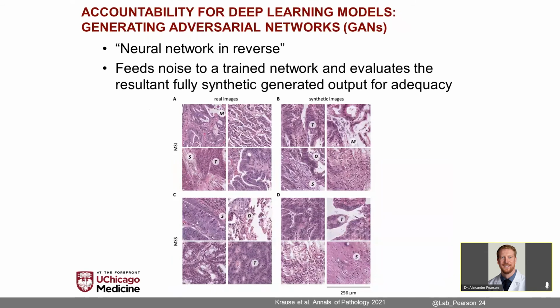So we've thought about deploying the same sort of concept of explainability in our cancer pathology models. And so we have been working in this emerging subfield of artificial intelligence called generative adversarial networks, which allows us to synthetically generate a representation of what the network is seeing or what the network thinks is important. And so from the microsatellite instability or the hypermutation state example I gave before, we generated a series of images that represented either microsatellite stable or microsatellite unstable, right? And we compared them to the real images.